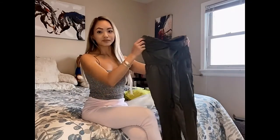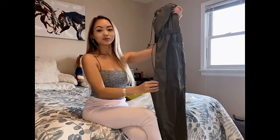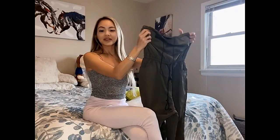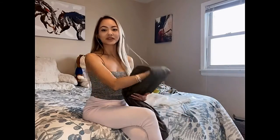So I will start out with this casual romper here. And the back looks like this. I mean, it's a one piece. I'm going to rock this with a pair of sneakers, and it is going to be so comfortable. All I need to do is throw a jacket over, and I'll let you see that in a bit.